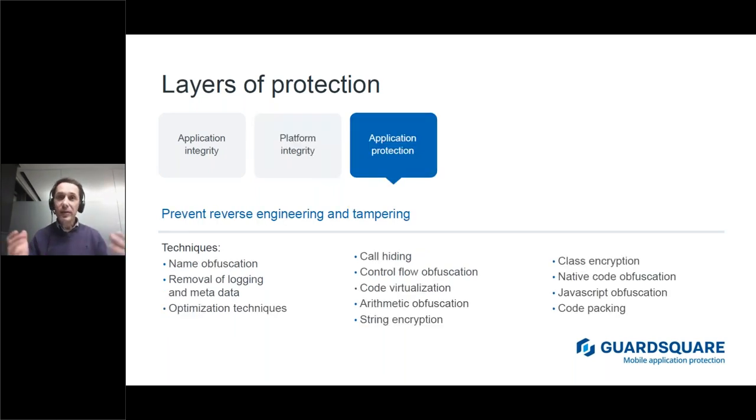And finally, there's the more overall goal of raising the bar against reverse engineering and tampering. And this is both static and dynamic reverse engineering and static and dynamic tampering. And this is typically the realm of obfuscation techniques, where tools take the code and make it intentionally more difficult to interpret. And I'll go into some details in the next slides here on a number of techniques, just to give you a flavor of what happens there and how powerful, how strong this can be, or how weak it sometimes can be.